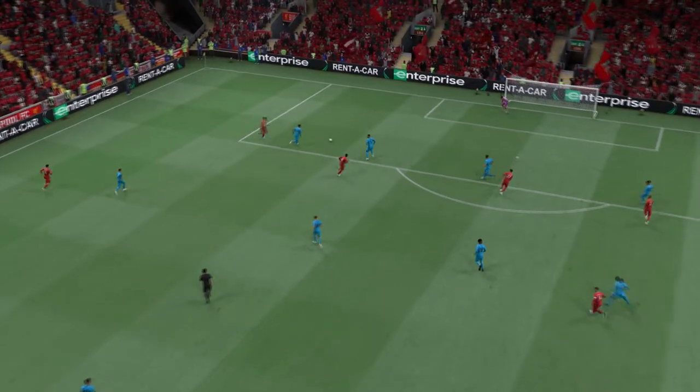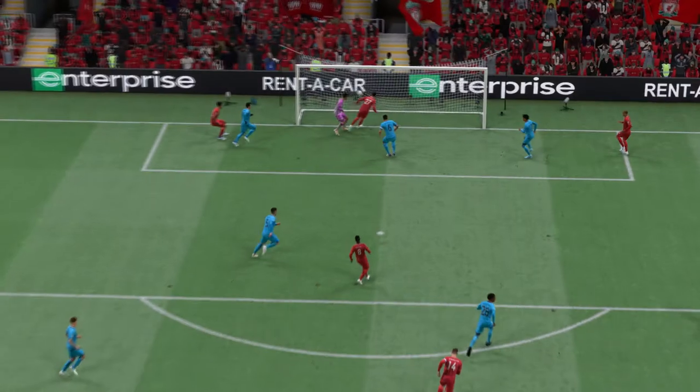Well, here it is again. It's an easy finish in the end, but what was the keeper thinking? That's a poor bit of defending.